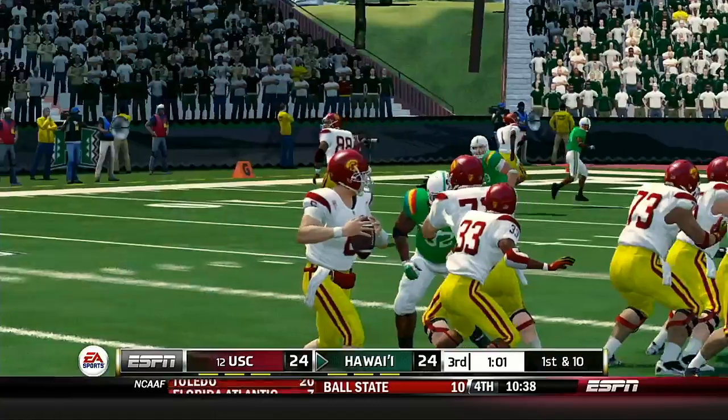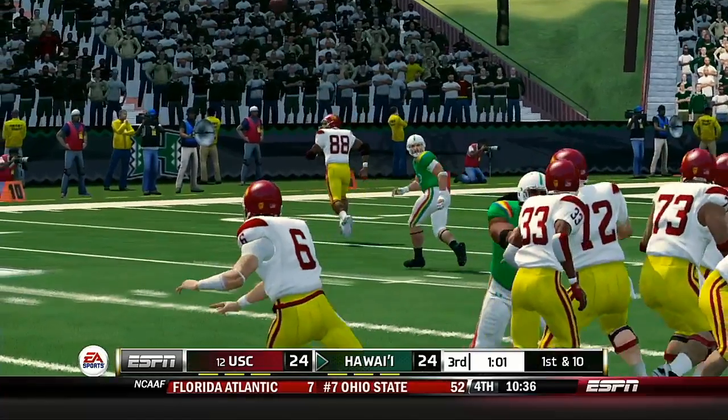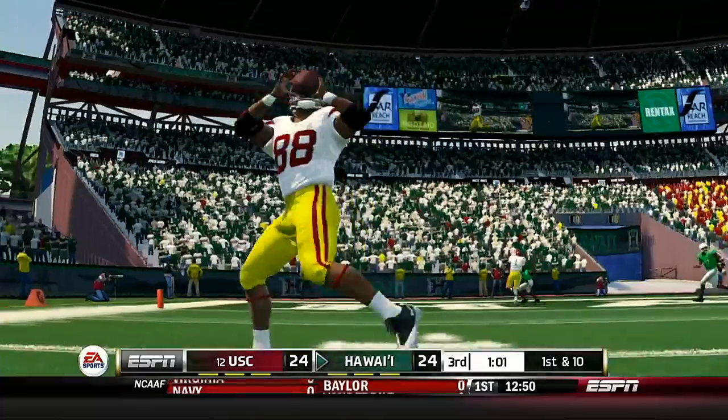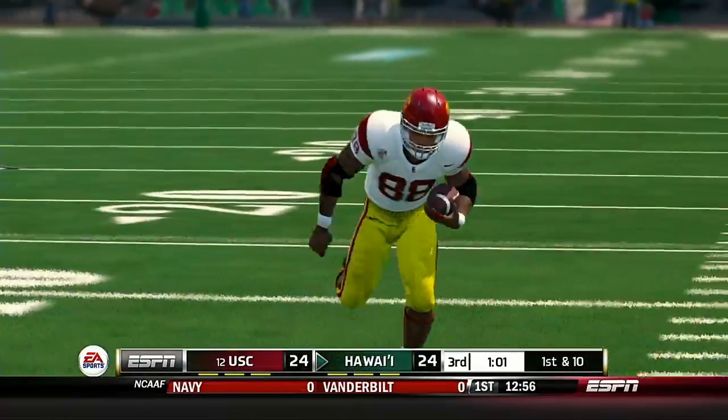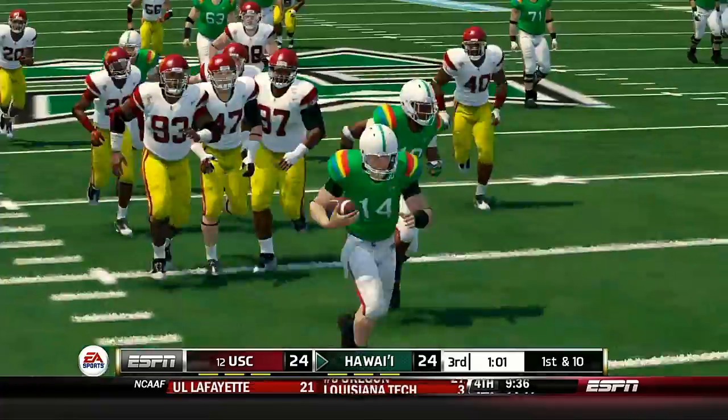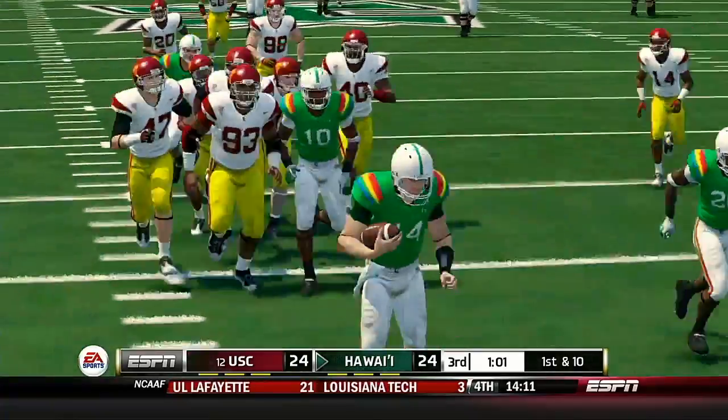Kirk, not sure what went on in the locker room at halftime, but both offenses have really come ready to play in the third quarter. I think that's really what separates a good team from a great team, being able to make the adjustments at halftime and to come out and being able to execute. And so far, we've seen both these offenses able to do that.